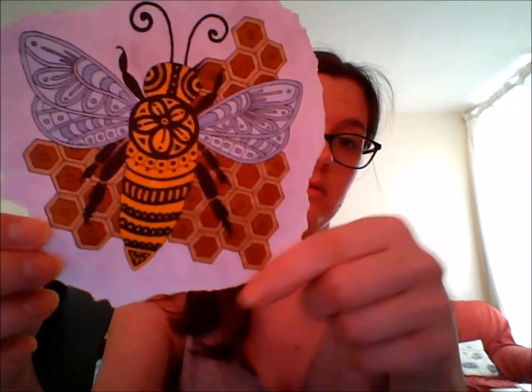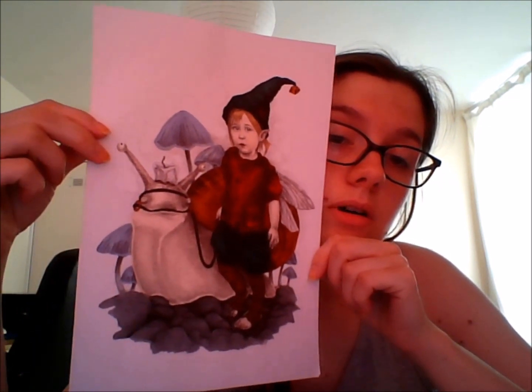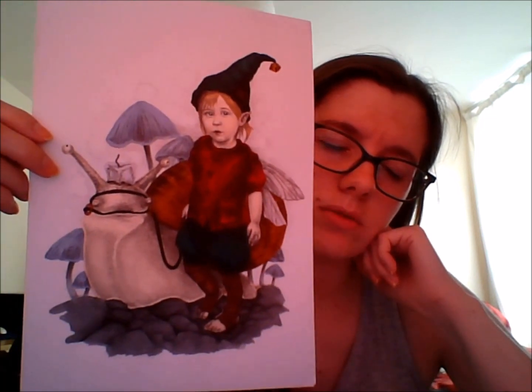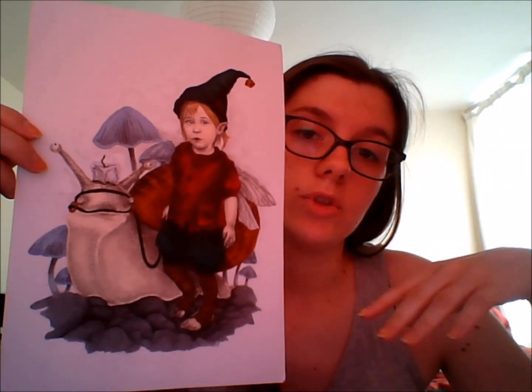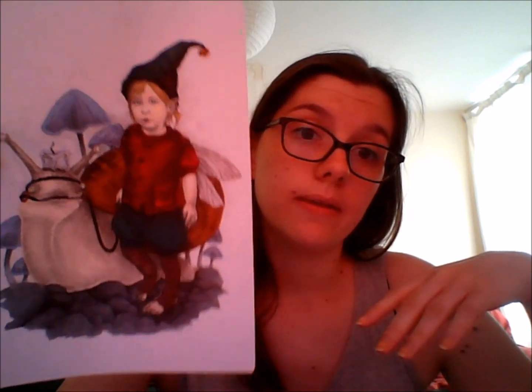So my WI sent us all a care package. One was a bee we could colour in. So I coloured that in. And one was a card we could colour in. So I coloured that in as well. This, I coloured in alcohol markers. It's a free design. I think if you sign up to a newsletter, you get sent a PDF of like 15 colouring pages or something. selinafenick.com. So that was that.